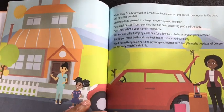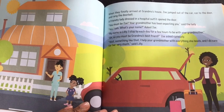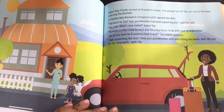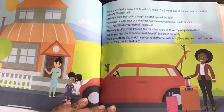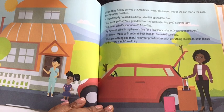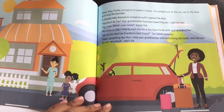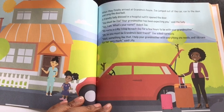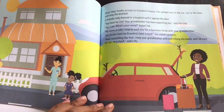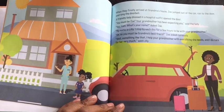You must be Zoe. Your grandma has been expecting you, said the lady. Yes, I am. What's your name? Asked Zoe. My name is Lily. I stop by each day for a few hours to be with your grandmother. Oh, so you must be Grandma's best friend? Zoe asked curiously. Well, something like that. I help your grandmother with everything she needs, and I do care for her very much, said Lily.